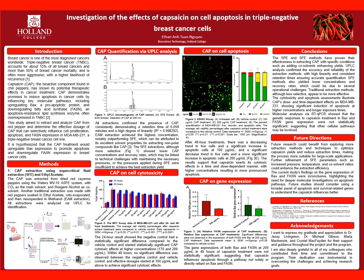EAM extraction achieved the highest concentrations, which can be attributed to the solvent properties of ethyl acetate for extracting nonpolar compounds like capsaicin. The SFE extraction was shown to be more selective, however, it had much lower concentrations and recovery rates, which may be linked to technical challenges with maintaining the necessary pressures. All the pressures applied during SFE were insufficient to achieve the best extraction yield. Unfortunately, all extractions did not meet the required concentrations for cell treatments. Therefore, capsaicin standard was used in the rest of the project.